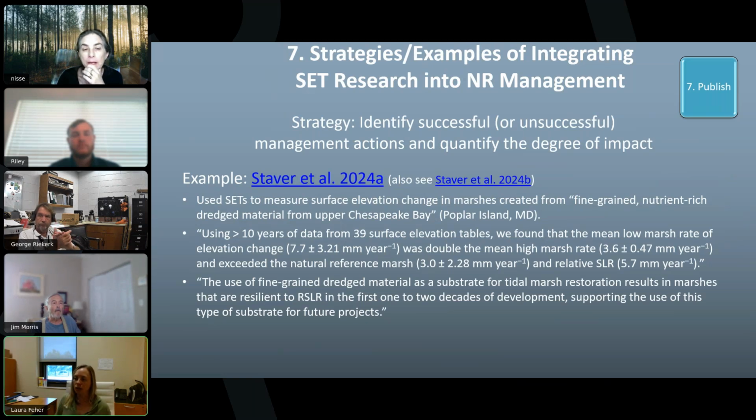Another strategy is to use your SET data to identify either successful or unsuccessful management actions and also quantify the degree of impact. In this example from Feher et al. 2024, they used SETs to measure surface elevation change in marshes that were created from fine-grained, nutrient-rich dredge material from the upper Chesapeake Bay. This refers to the restoration project at Poplar Island in Maryland. Here they found the mean low marsh rate of elevation change exceeded both the reference marsh and relative sea level rise. Based on their findings, they suggest that the use of fine-grained dredge sediment as a substrate for tidal marsh restoration is a valid strategy and that this could be applied to other future projects.